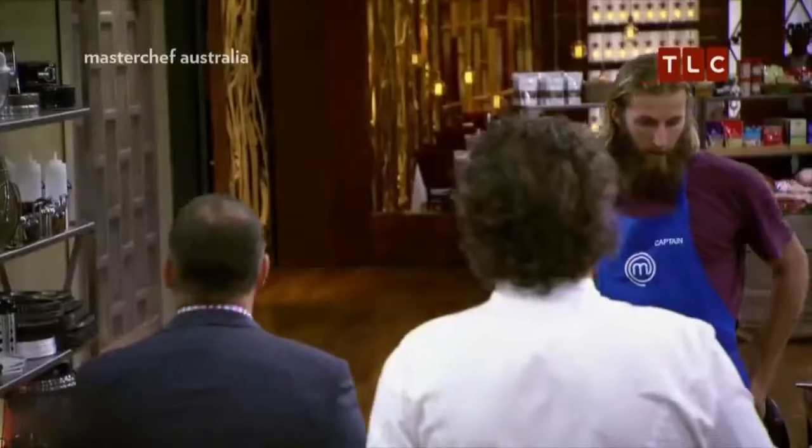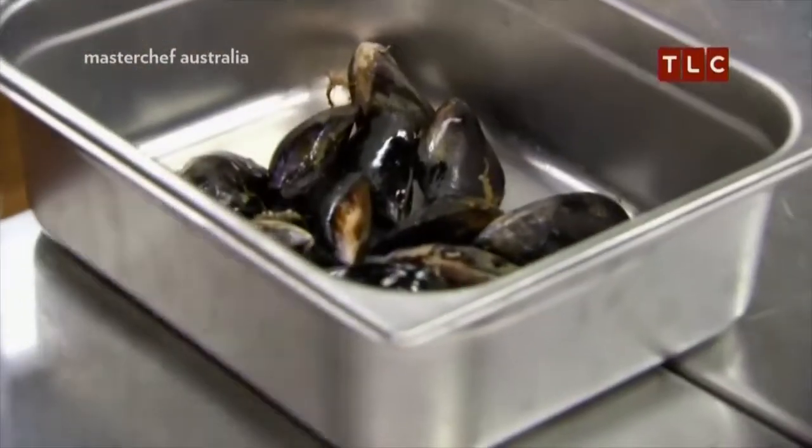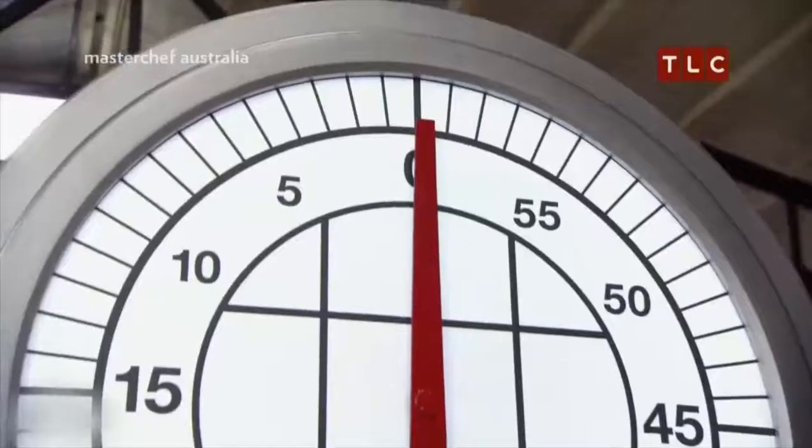Actually, when you cook the mussels, the broth that comes out of it is absolutely delicious, isn't it? I really think if we pull this dish off and make a massive punchy flavour in that broth, I really think it could be a winning dish. Your 45-second handover starts now. Feels like 15 minutes is gone in no time.